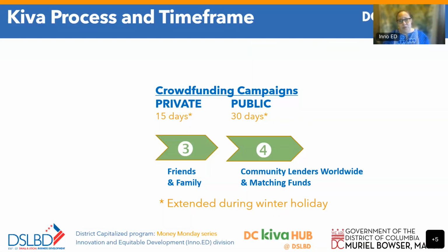It could be people that you went to school with, that you work with, your suppliers, but someone in your extended network to contribute to your campaign. Kiva, again, in their offer email will give you a number. If you have a $1,000 loan offer, they may ask you to get 5 people. If you have a $15,000 loan offer, they may ask you to get 30 people. So you'll have 15 days to get that number of people.